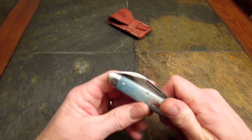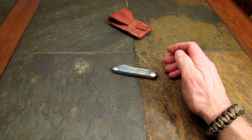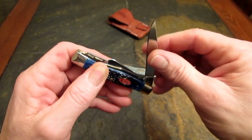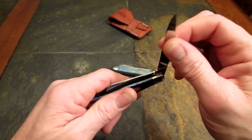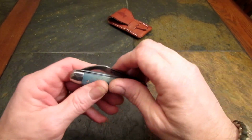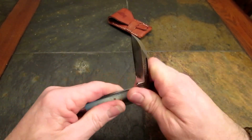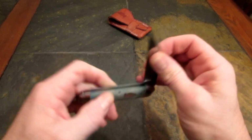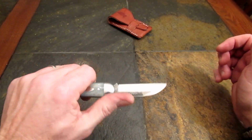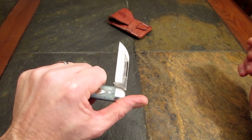I mean, and you guys know that I'm a Case knife person, but contrast what you just saw and heard with this. No real half stop on this Case 3-blade Stockman. Kind of a different story, isn't it? You got to be careful if you're going to close this down to half stop. You better keep that index finger out of the way. See that thing bounce off the stop?